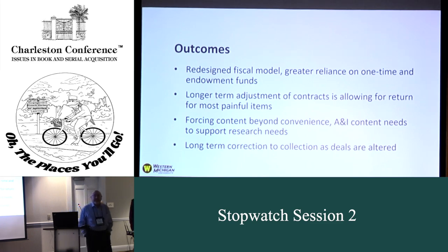I have a question that I haven't fully articulated, but it was about the reliance on one-time and endowment funds. I found that in any given year, that's great. But over time, is it really a balanced way to build a collection, especially in regard to the more STEM-related fields that really want databases and subscription access? You want me to take that? Yeah.